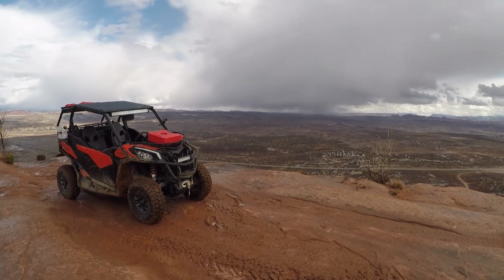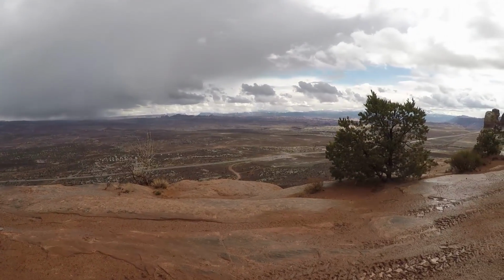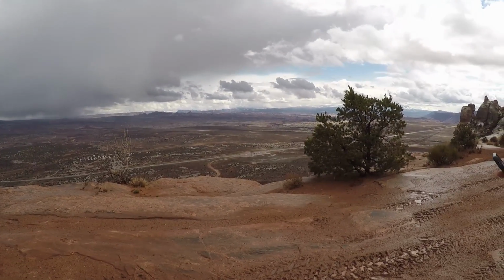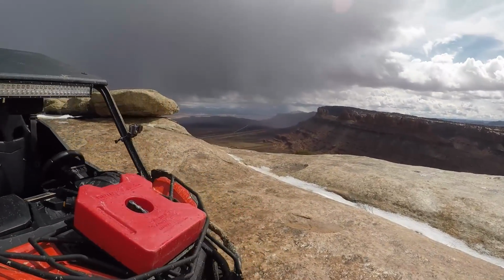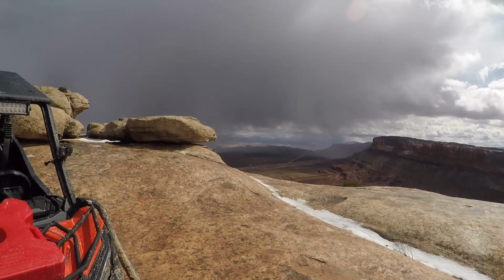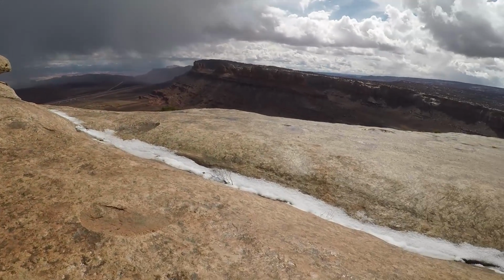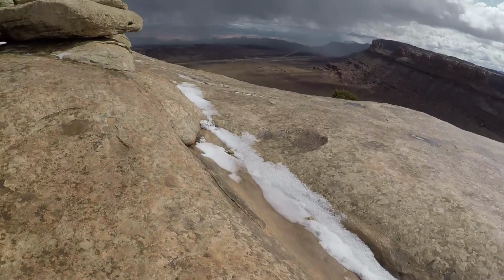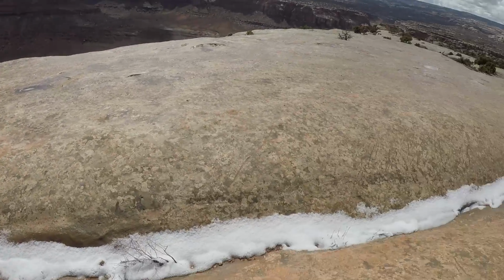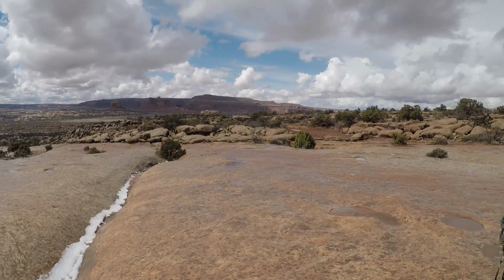From here, you just kind of continue along the edge of the rim for a while. It's really pretty easy going. And you come up to another overlook, this one here. Similar views, really. Yeah, this is why you do this trail, to get up here. And Moab isn't necessarily my favorite place in the world to ride, but some of these places you will have views and see things that you just cannot see anywhere else.